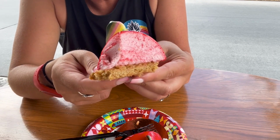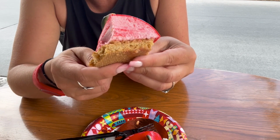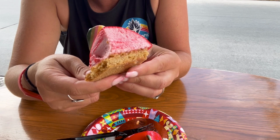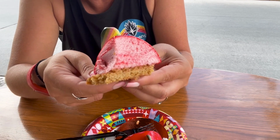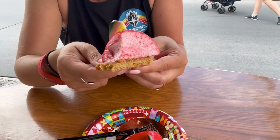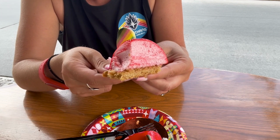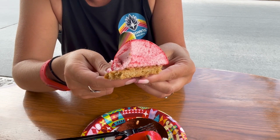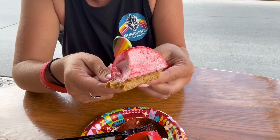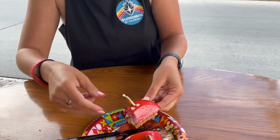So we have the fried, delicious, let's call it a strawberry raspberry tart mousse cheesecake dome, since we aren't sure. On the menu, it's just called a Pride dome. I would get this again. I wouldn't go out of my way to get it, but if I'm hungry and I want something to eat, why not?